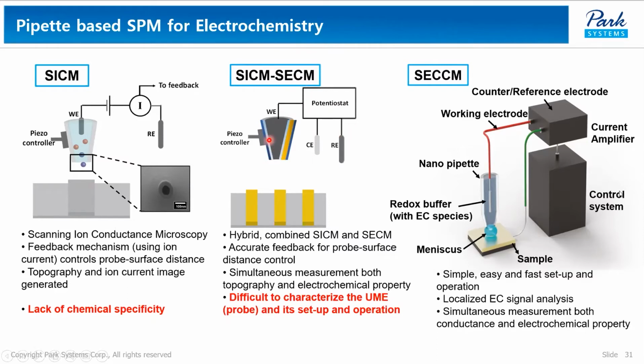There are two channels. One is to detect the ion current for topography, and the other is to detect a Faraday current for the EC response. The strong point of this technique is simultaneous measurement of both topography and electrochemical property. But it is also a bit difficult to characterize the probe and its setup and operation.